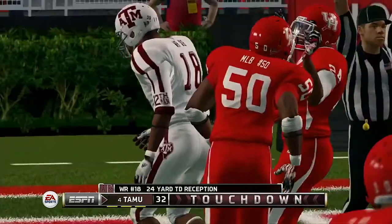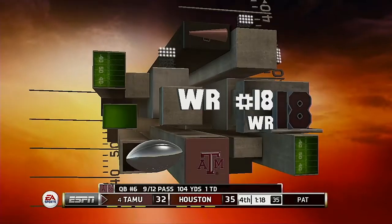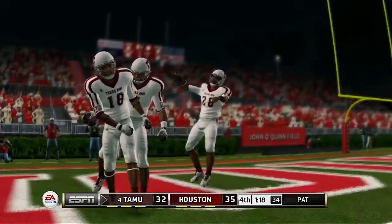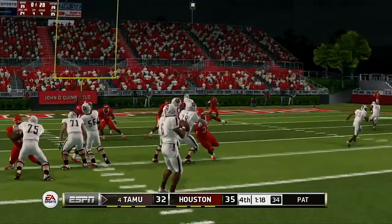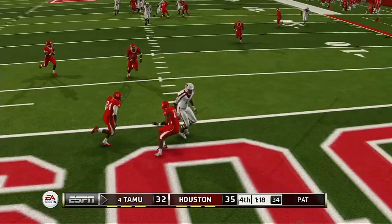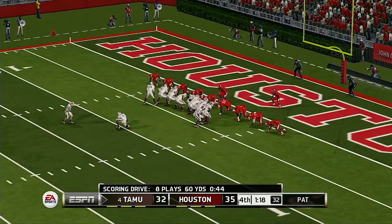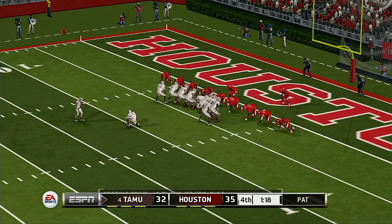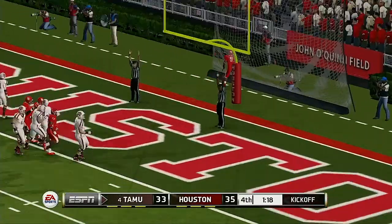To the end zone, touchdown. Late in the fourth quarter, and the big question is, in a game this close, who's going to crack first? And he tacks on the extra point.